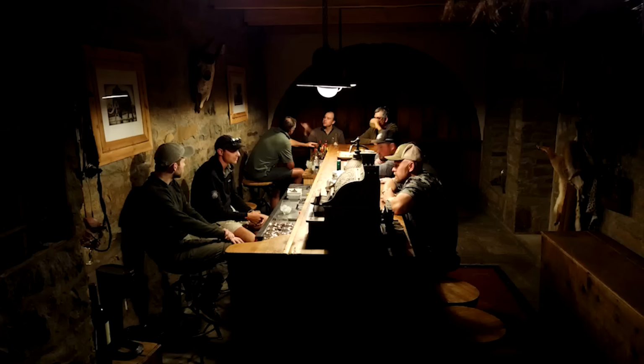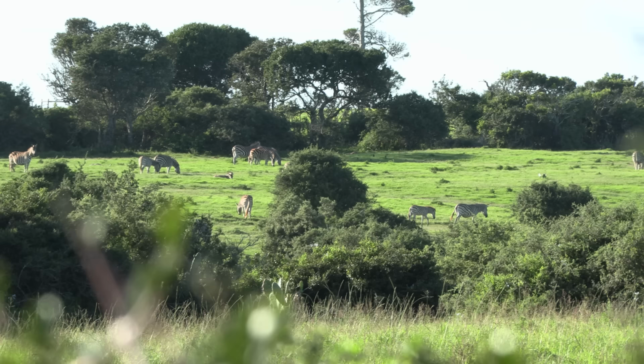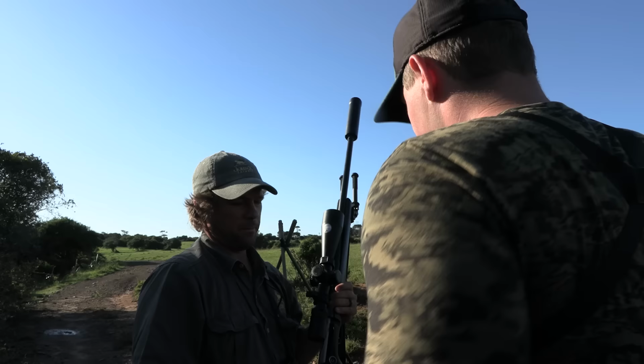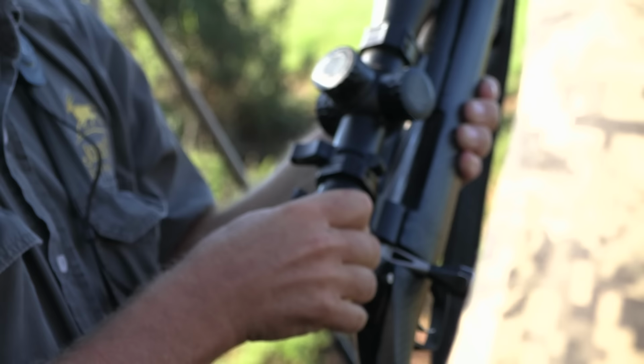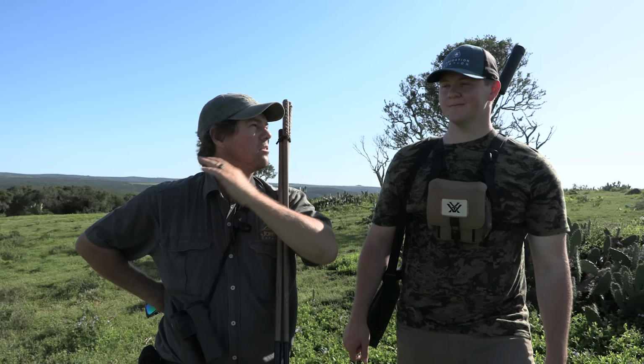Well, look, we're right down at the coast, all along this river here. We're after zebra and maybe impala. So it's a beautiful morning. It's getting hot very quickly, so it's going to be an awesome day. The zebra just went down into this thick stuff now, so hopefully they go down and we can follow them there.